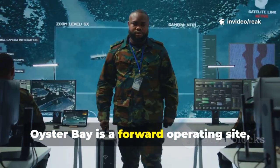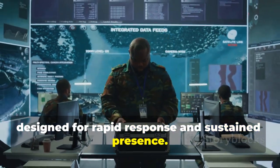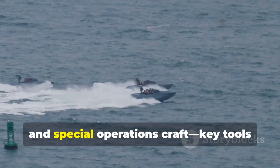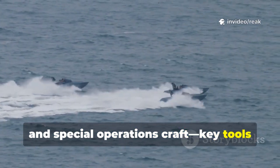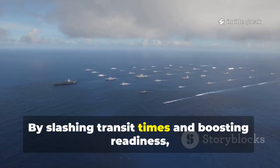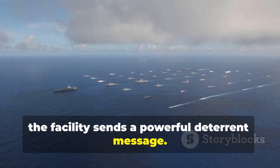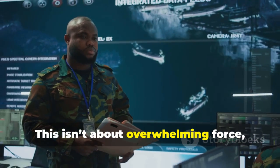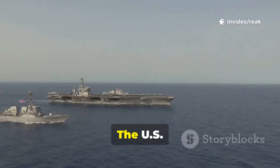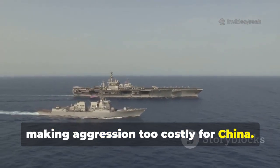Oyster Bay is a forward operating site designed for rapid response and sustained presence. It supports fast patrol boats, unmanned surveillance vessels, and special operations craft, key tools for countering China's gray zone tactics. By slashing transit times and boosting readiness, the facility sends a powerful deterrent message. This isn't about overwhelming force, but about smart, calculated presence. The U.S. is empowering the Philippines, making aggression too costly for China.